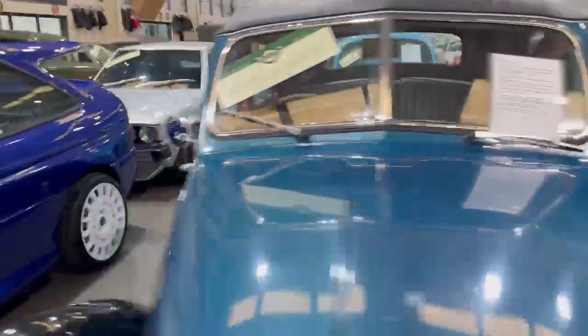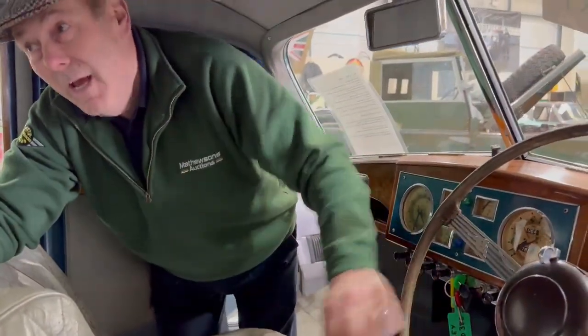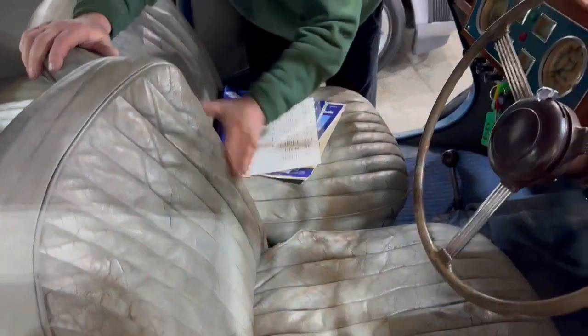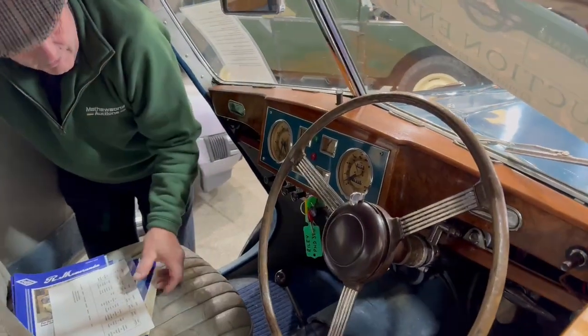Hang on, let's just sneak round this side. Yes, dashboard's extremely good. Door capping's lovely. Headlining's nice. Been replaced, of course. Upholstery is fine. It's plenty good enough, isn't it? A little bit of cracking, but a little bit of dressing, a little bit of colouring, a little bit of polishing, and what have you will come up very, very nice.